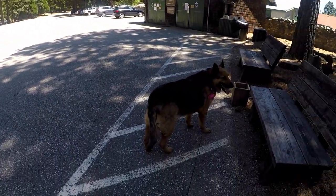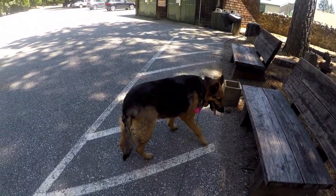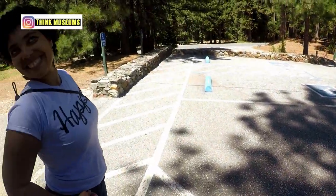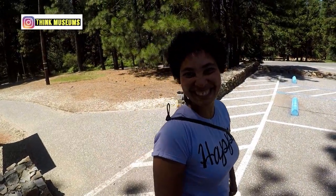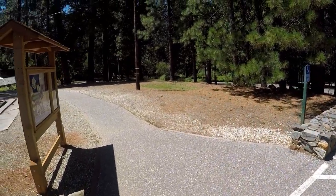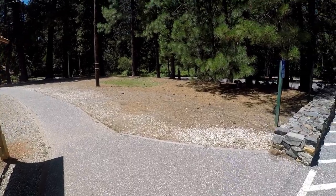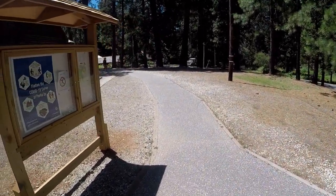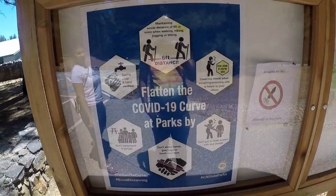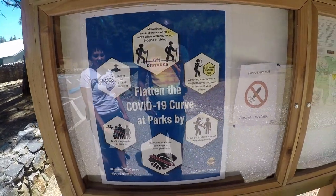And I have my puppy Rafiki here. And guess who is here too? I got my wife here, looking pretty. So, yeah, we're gonna check out this mine. I hope it's open today. But this is how it looks like. Yeah, they still have the COVID signs, all of them.